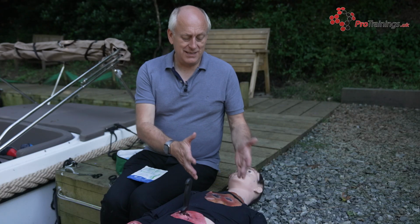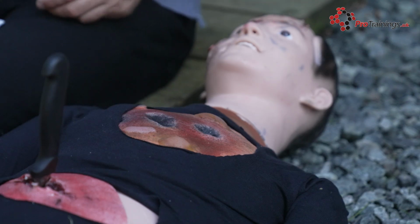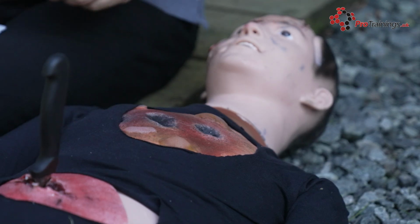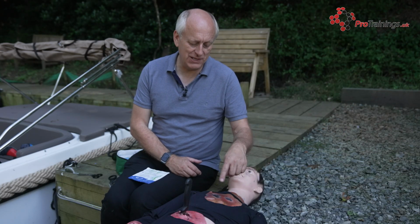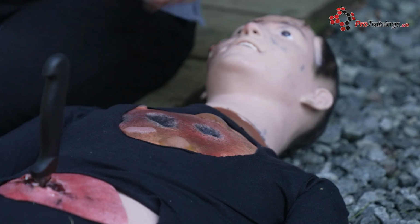What we're looking at now is burns, the serious burns. In this case here, we've got a very bad burn to the chest. So we have superficial burns here, which is the redness, partial thickness where you see the blistering, and full thickness where you see the brown and black area where the skin's physically burnt.